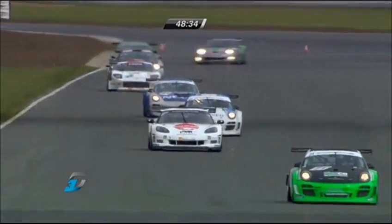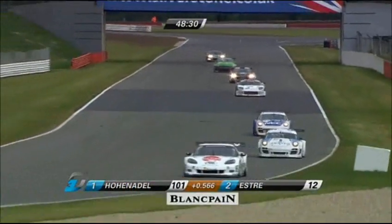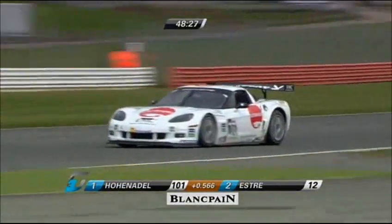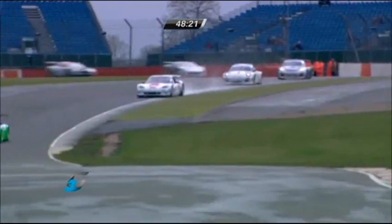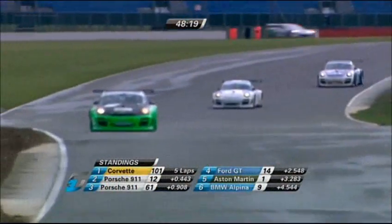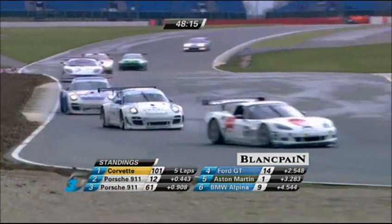There is a battle for the lead between the Corvette and the Porsche. Porsche also in third place. Then the Ford in fourth. Behind the Ford is that Aston Martin with Fred McAvecchi for the Hexis AMRT, and he has just set the fastest lap of the race so far at a 2:06.6, about a half a second quicker than the leader. So they're all very closely matched.